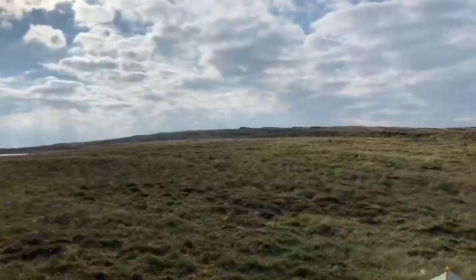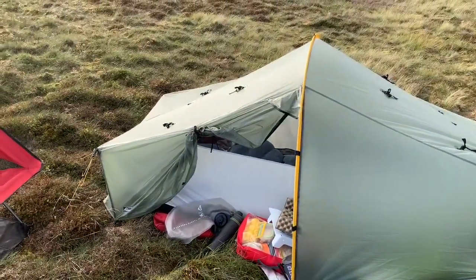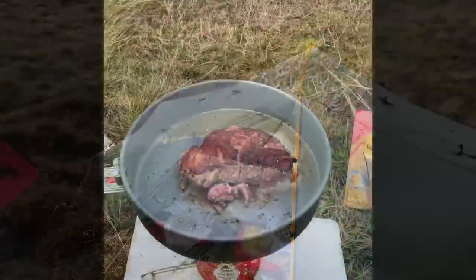In fact, the sun's coming out even more, so we might have a lovely evening. And like I said, I've got a Sluper head and something nice to eat, so keep tuned.